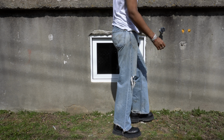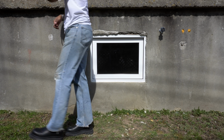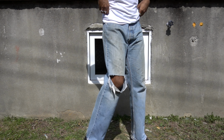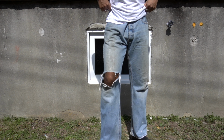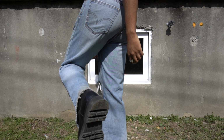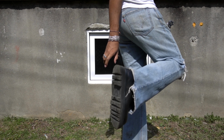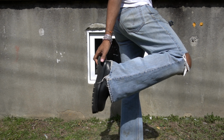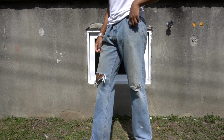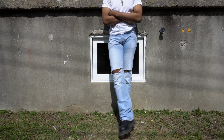These are by no means a quote-unquote vintage pair, but they have a lot of character in them, so I classify them as that. I don't care what the purists say, but by far one of my favorite pants in my collection for sure because of how unique they are. I get a lot of compliments on these, and people ask to buy them off of me all the time because of how special they are. So I think that just shows why people love them, I guess.